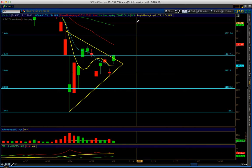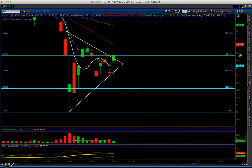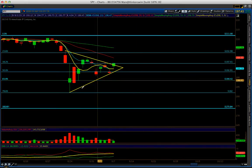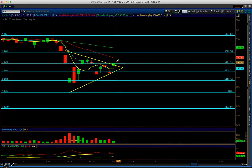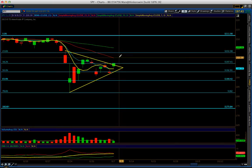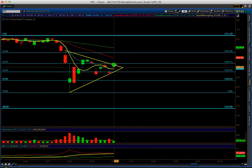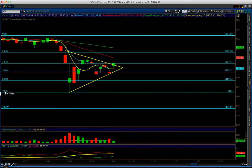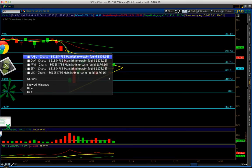Many people think the market should be down, that the Spider should be at 170 because of the economy and China and whatever. I don't care about that. What I care about is the chart. If the chart gives me all the clues I'm looking for and I like it, I will enter long. If the chart doesn't give me anything and starts going down and breaks down, I will go short no matter what. So just keep that in mind. And now let's talk about DIA.